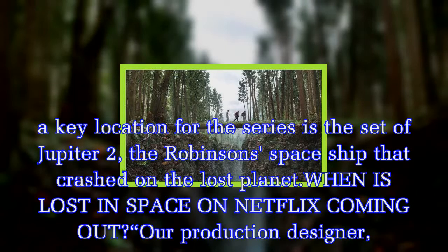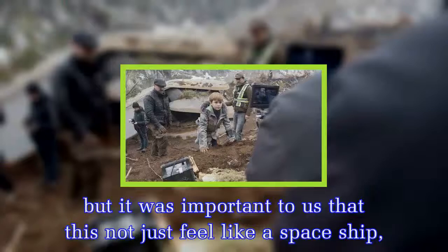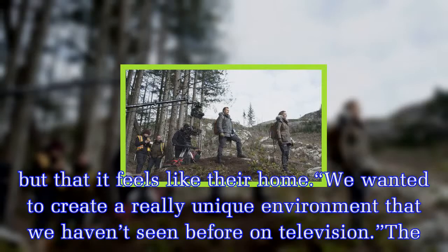When is Lost in Space on Netflix coming out? Our production designer, Ross Dempster, helped bring this world to life, starting with the Jupiter, says Estrin. The Jupiter is the Robinsons' ship. But it was important to us that this not just feel like a spaceship, but that it feels like their home. We wanted to create a really unique environment that we haven't seen before on television.